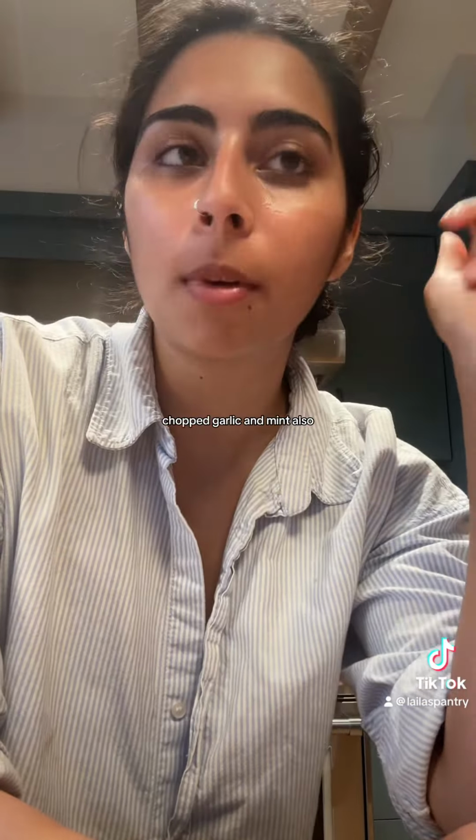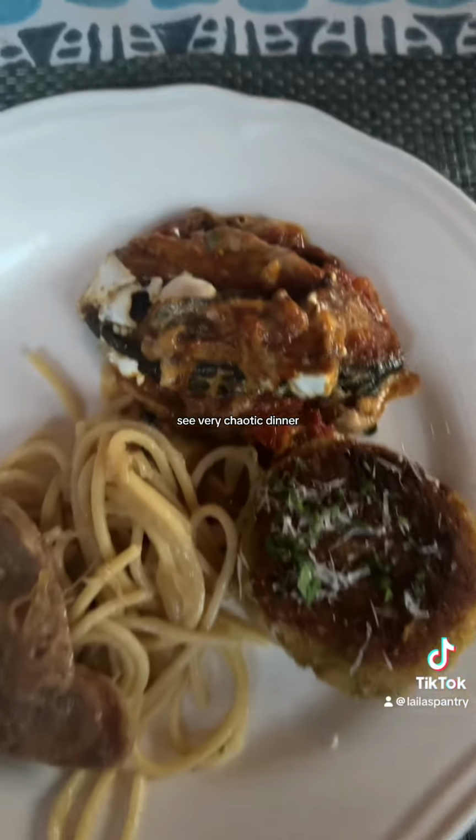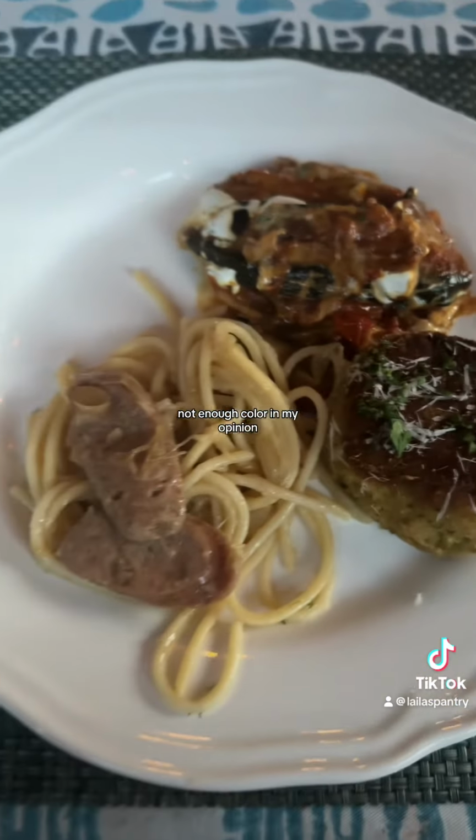Here's a sausage pasta with fennel, and I topped it with some chopped up fennel fronds, the borani banjan with some mint, and then the arancini that I topped with shredded parmesan and some chopped parsley. See, very chaotic dinner, not enough color in my opinion, but everyone still really loved it.